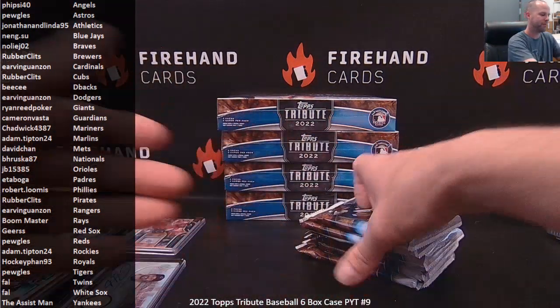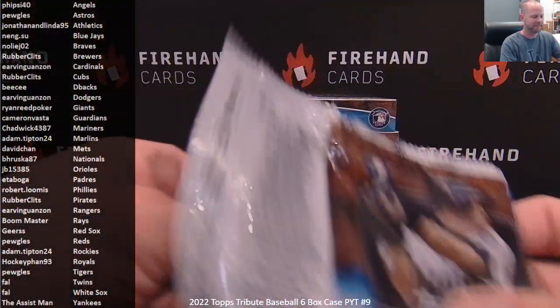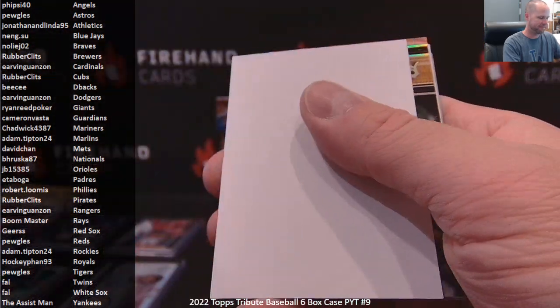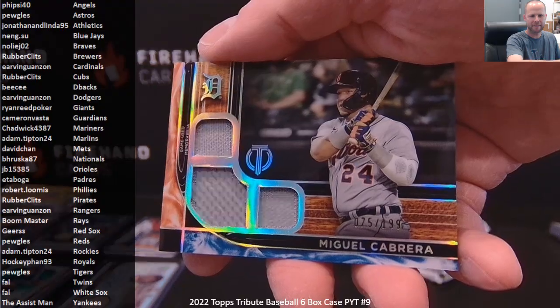What's a Facebook breaks? Alright. Jesse Winker. For the Tigers, Miguel Cabrera triple jersey to 199. That's gonna be Pugles.